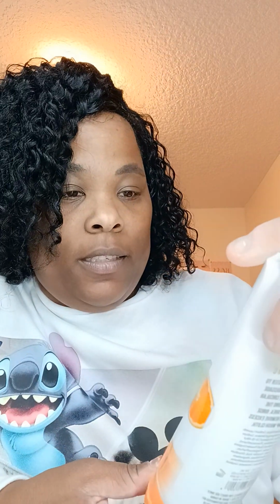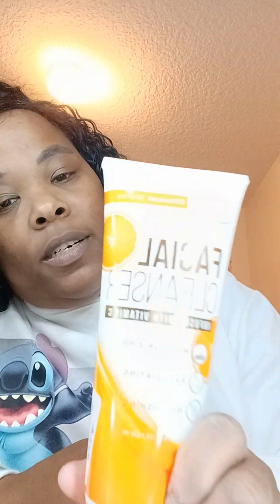All this stuff you see right here in the toasters came from Marshall's. And I got some of this, the 2-in-1 face cleaner. Vitamin C. It smells like oranges. But this is what it was. So I got all this stuff.